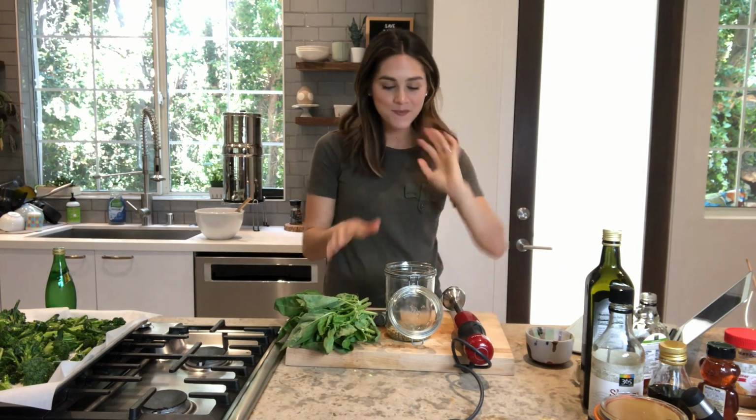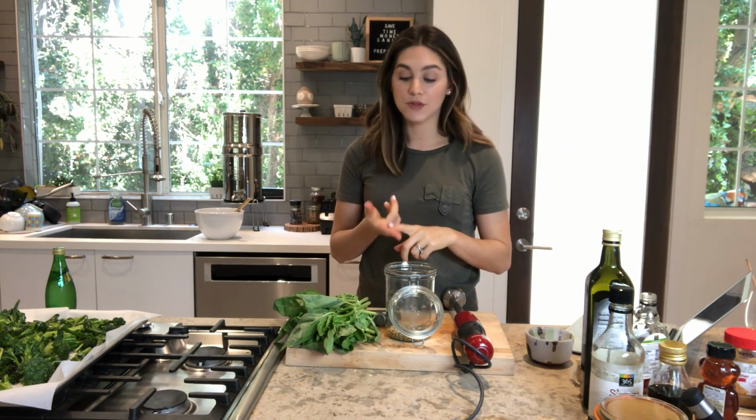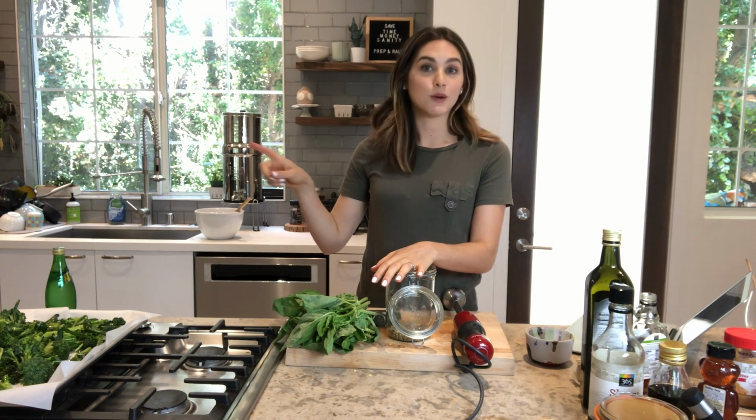Okay, so let's make some pesto, shall we? You guys know my obsession with pesto because you make a whole big vat of it, okay? You could use it for pizza. You could use it to go on hot dogs. You could use it to go on a burger. You can use it to make the quickest pasta dish ever. I make it with cauliflower rice.